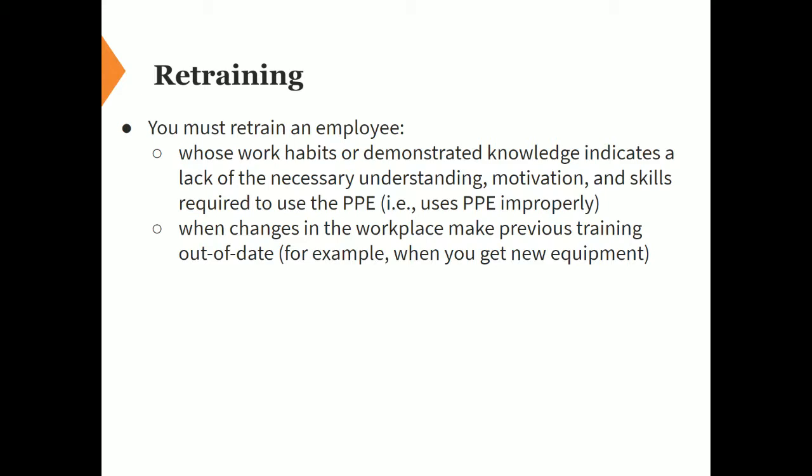You also need to retrain anytime something in the workplace will make previous training out of date. So let's say you did training on an order picker that you have to use fall restraint on, and then you go and get a new order picker that has a fully guardrailed platform that the employee can't get out of at all. Now they don't need to even use the PPE anymore, maybe. You need to retrain on that equipment, or maybe explain, hey, this new one you don't need it, the old one you do. And then you have to go back out, like I said before, and audit that and make sure it's happening.